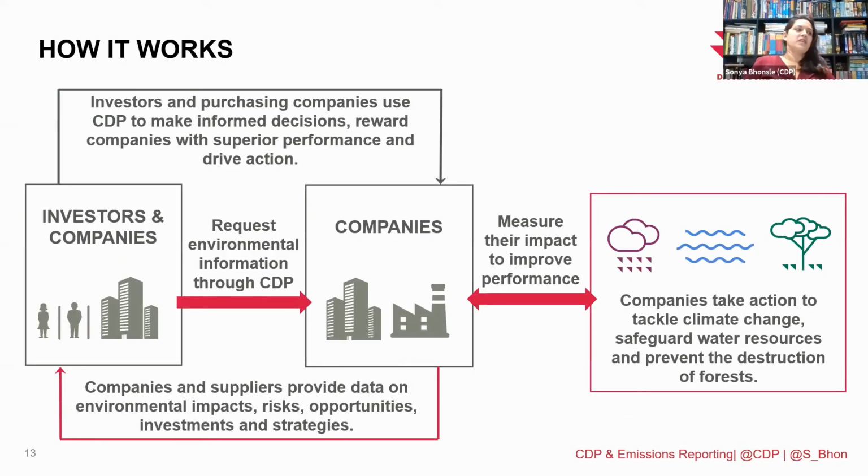So CDP is 20 years old. So we have 20 years of experience of companies reporting their emissions to us. The way it works is very simple. We were founded by the investor community two decades ago, who could see that climate change would represent a risk and an opportunity for companies in the future. They wanted to get a better handle on that. And at the time, there wasn't really a standardized way for them to collect data on what these companies were doing. They couldn't collect comparable climate change data sets, and that includes the emissions inventories.